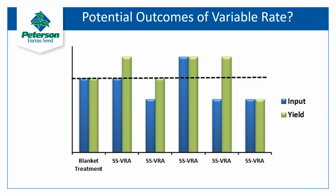So when we talk about variable rate, there are a few potential outcomes of utilizing variable rate. Traditionally, you would put a flat rate, one single amount of product over the entire field, and your result would basically be dependent on the weather. So that would be that first example on the left, where you'd put down your inputs and you'd get the same yield, depending on the weather. But there's a few other ways that this could happen. Using variable rate, you could actually put in the same inputs, but actually get higher yield. That would be ideal. You could potentially put in less inputs and get the same yield, or you could even put in more inputs and get higher yield. The holy grail would be to put in less inputs and actually get a higher yield.